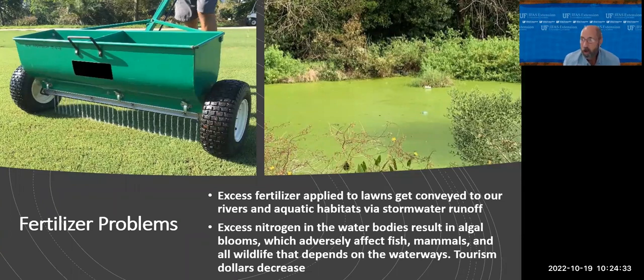Not a really good vacation hotspot, I would guess. So fertilizer problems can cause a lot of different issues, and then secondary and third level issues also. It compounds and piles up. When the problem gets to the point where researchers and scientists in the state of Florida have to take notice, they're going to implement rules, things like fertilizer ordinances and bans on fertilizing.